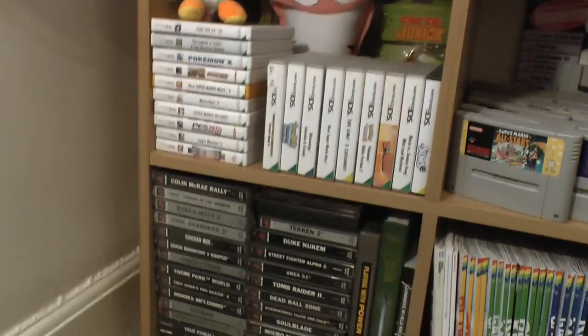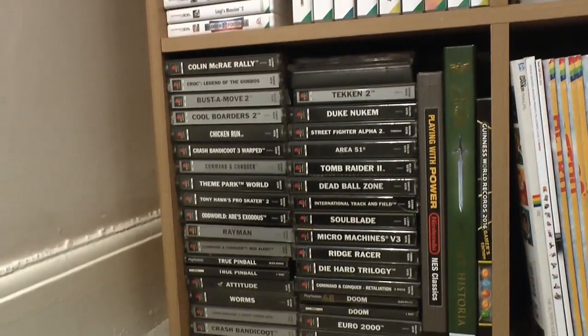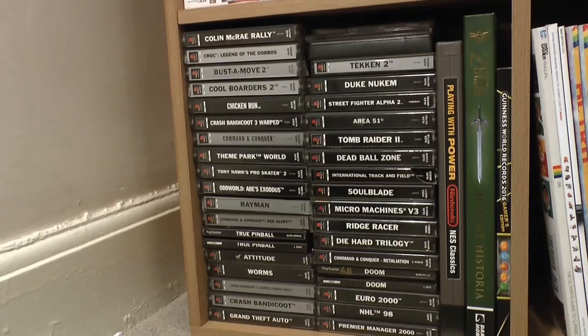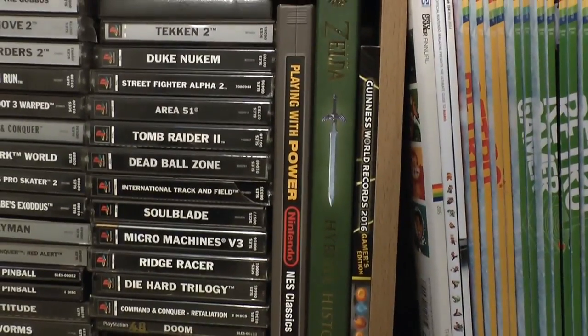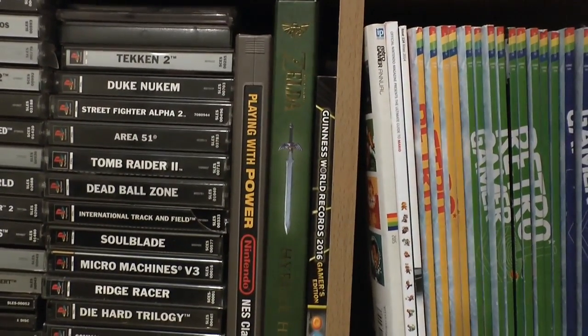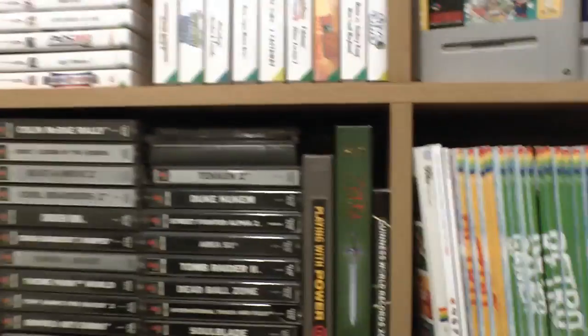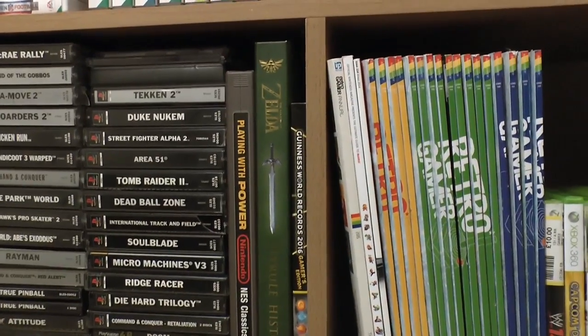Coming down here, another console I've started recollecting for in the last year or two is the PS1. So yeah, hoping to grow that again soon. I've got some of my gaming books here, so I've got the Playing with Power Nintendo Classics one, Legend of Zelda Hyrule Historia, which is awesome, Guinness World Records 2016. I have some other gaming books, but I need to really dig them up and find a home for them.